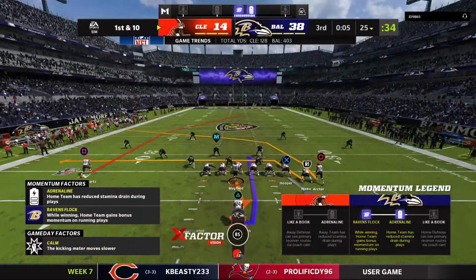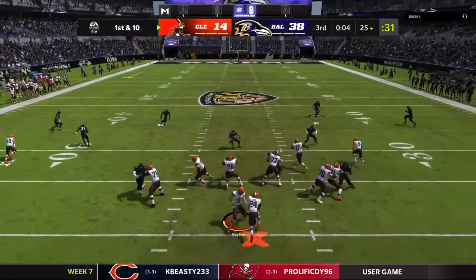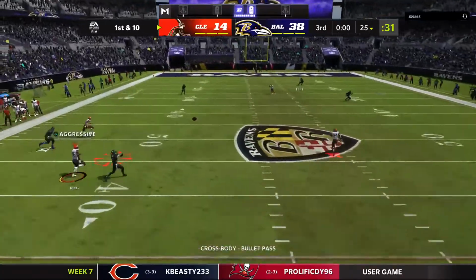The Browns drive about to get started. They've got to dig down deep. I mean, they need something right now, really anything to cling on to. This offense has struggled.